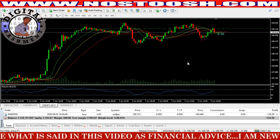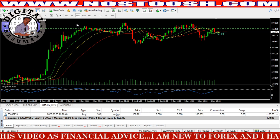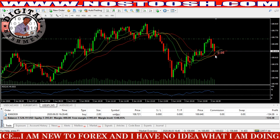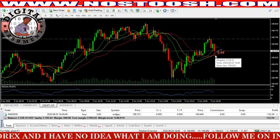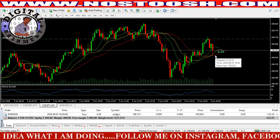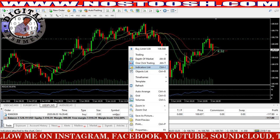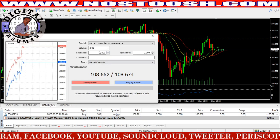So we're under the 15 minutes, we'll wait until the next candle forms. Let's see what's happening under the 5 minute. Yeah, we had that big push down there. Alright, so let's ride this going back up. Another trade.